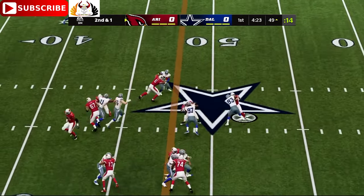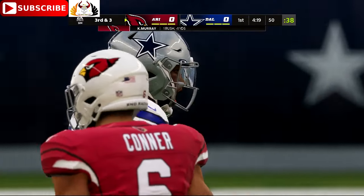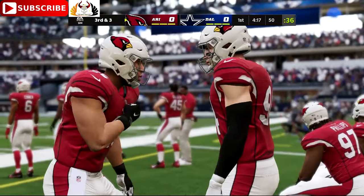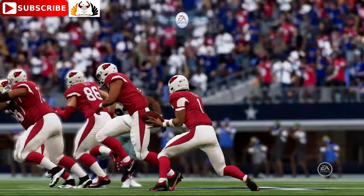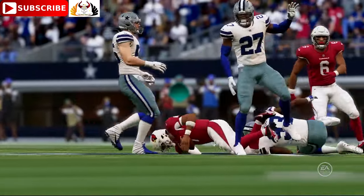Running right on the option is Murray. And that play goes nowhere. Taken down, losing yardage at the 50, right at midfield. He'll lose a yard on the play, so now they need 3 yards on third down. Well, I would have figured after the 9-yard run on the previous play, getting one more yard wouldn't have been much of a problem. But apparently it was, and now it's third down.